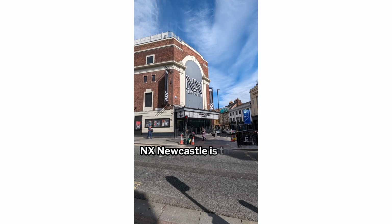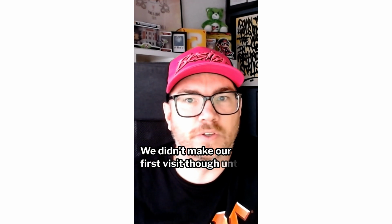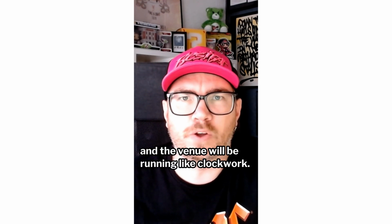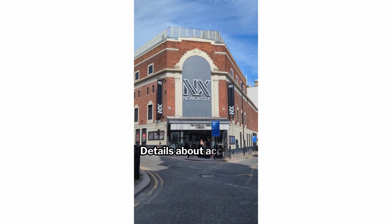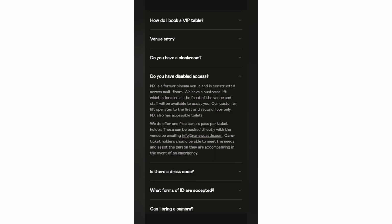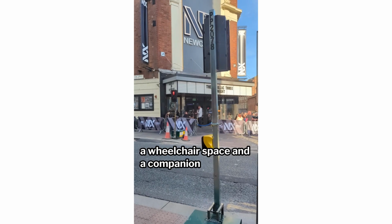Let me explain. NX Newcastle is the former O2 Academy, which underwent a well-needed £2.7 million revamp before reopening in September 2022. We didn't make our first visit though until May 2024, so I was confident that they would have overcome any teething problems and the venue would be running like clockwork. Details about access were a bit brief on their website, but it's obviously something they had considered, so I had booked my ticket and registered for access, a wheelchair space and a companion ticket.